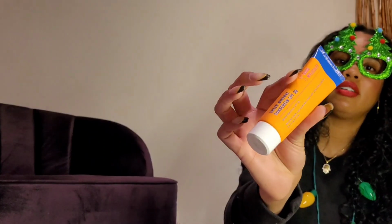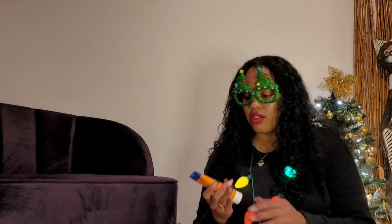This is going to be a physical sunscreen and not a chemical sunscreen. I personally prefer physical sunscreens. And the reason why I prefer physical sunscreens is because it sits on the skin and it bounces the rays back out into the environment. With chemical sunscreen, it absorbs the rays and then transforms it in the skin and then pushes it back out. I just want to have a shield that's going to automatically just block out those rays and it bounces back. So that's why me personally, I prefer physical sunscreen.